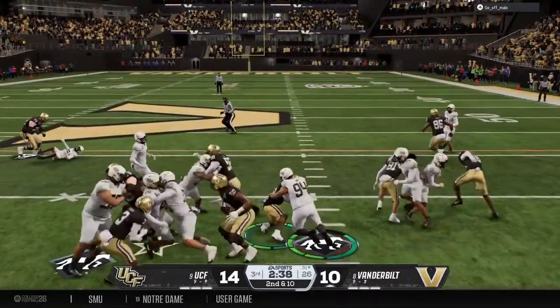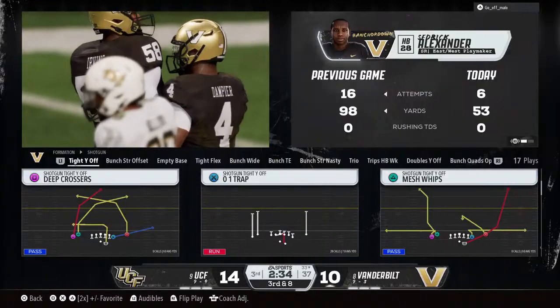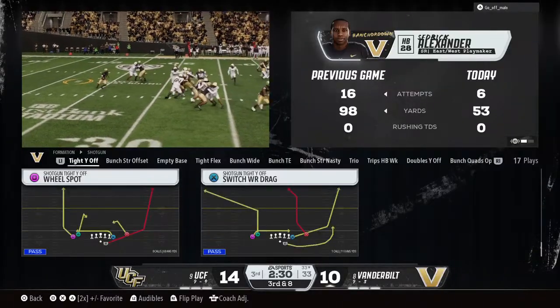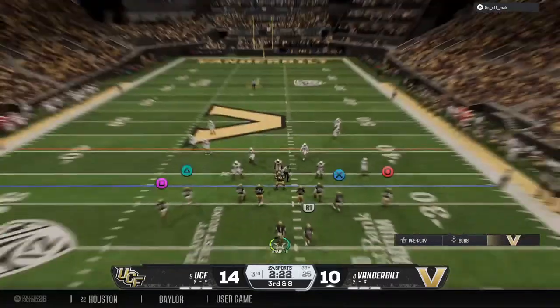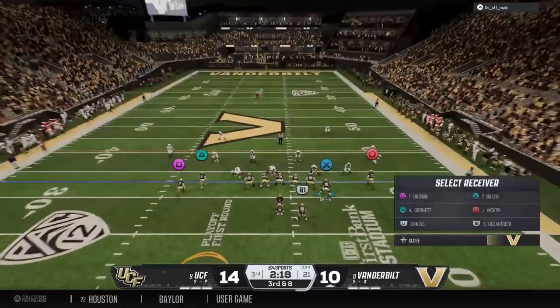Handoff here from the shotgun. Christian, the spread era over the years has always grown offensively, but what I've always been impressed with are defenses that really build their defense to play in space and still have an ability to be sound at the line of scrimmage and defend a running game. It's exactly what we saw right there.